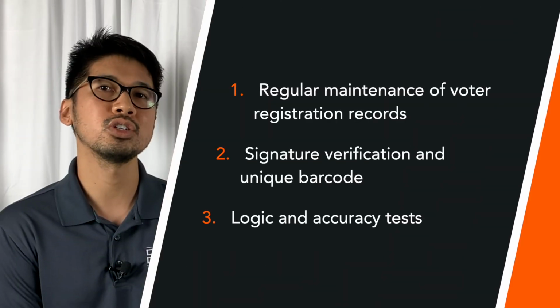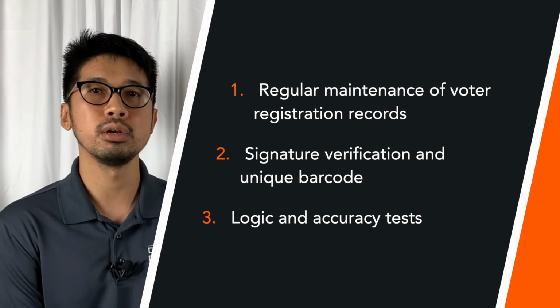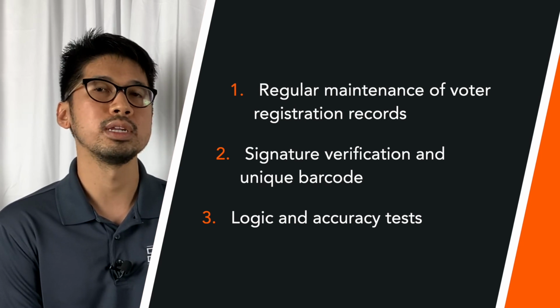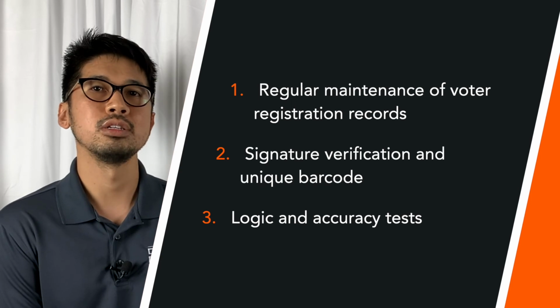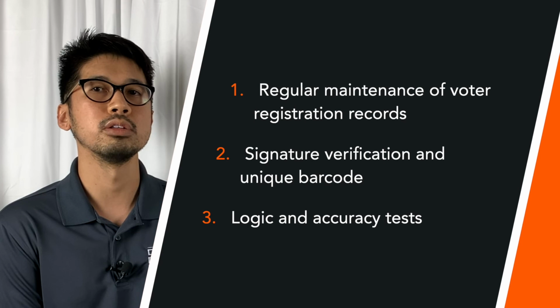Let's recap what we've covered today. Number 1, election officials conduct regular maintenance of voter registration records through mail notices and data from other government agencies. This maintenance ensures that voter records are current and ensures that all properly registered voters are mailed a ballot.